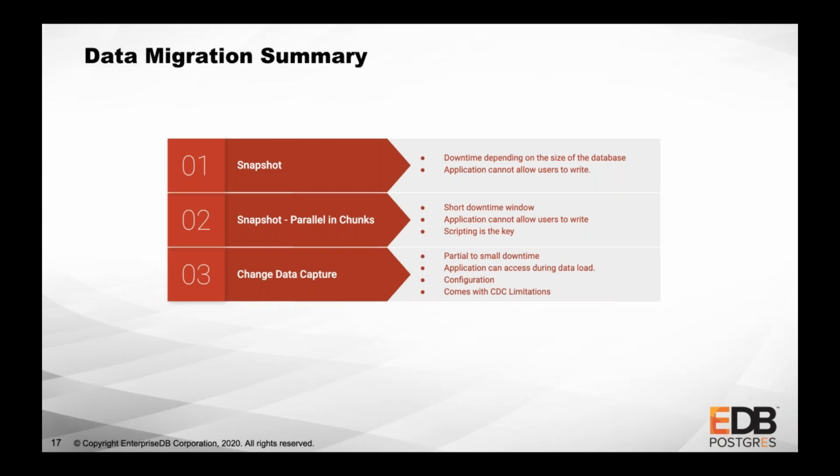For example, your application decides to go with the snapshot approach. I'm saying application because sometimes your application will have flexibility to go offline. That means you'll have a downtime window, like 1 hour or 2 hours. On that basis, try to load the data. It could be a snapshot approach, a parallel approach, or a CDC approach. In the parallel approach, the main key is scripting. If you do proper scripting and use available tools properly, then you can reduce your downtime window. In the CDC approach, there is no question of downtime, but still there is a downtime.